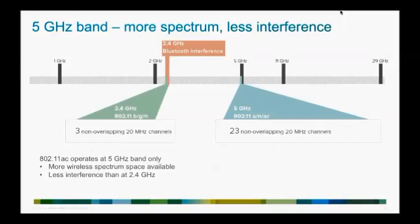And if we just take a look at the very standard configuration in 20 megahertz channels, we'll see that in terms of spectrum, the 2.4 gigahertz band has 3 non-overlapping 20 megahertz channels. The 5 gigahertz band has 23 non-overlapping 20 megahertz channels. Now, some of these things will vary based on your region and country of deployment because the regulations differ a little bit and not all channels are available in all countries. But if we just look at the general band planning, there is a lot more available spectrum in 5 gigahertz.